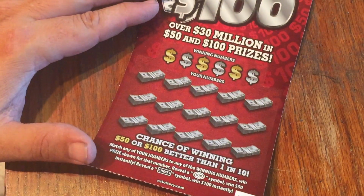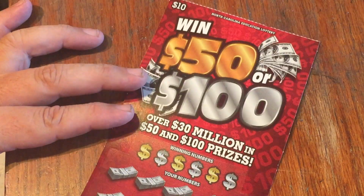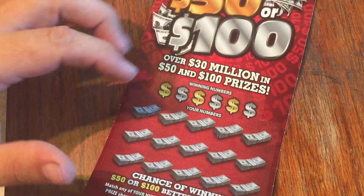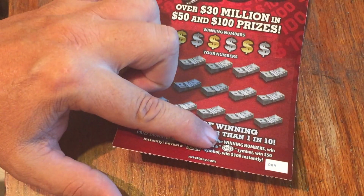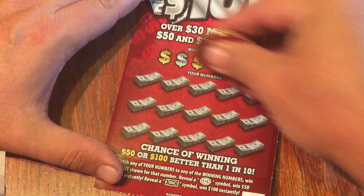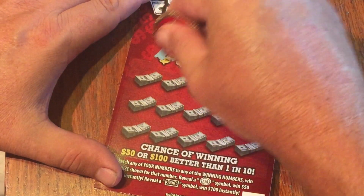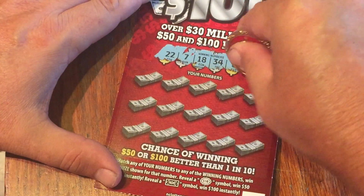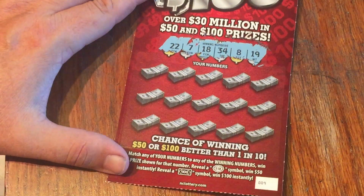See, Miss Scratcher, we're already in the profit session on our second ticket. Hey, Southern Scratchers. All righty, here we go. This is one of our favorites, the Win 50 or 100. This is ticket number 9 off the book. We're looking for matching numbers, that $50 burst, or a $100 bar. Number 23, 22, 7, 18, 34, 8, or a 19.